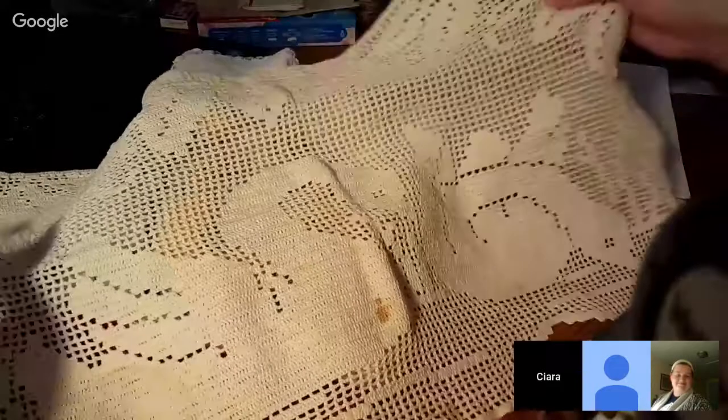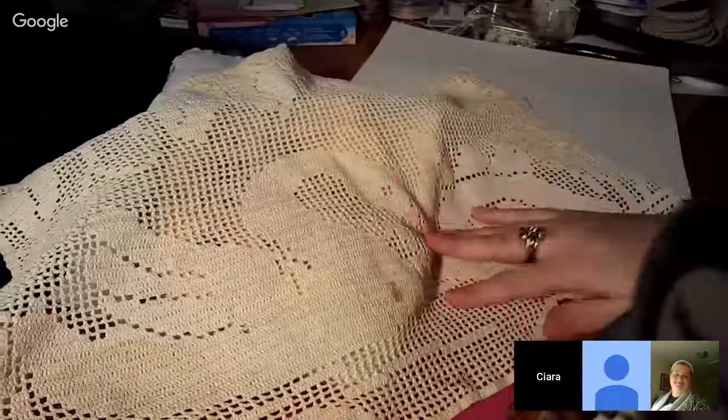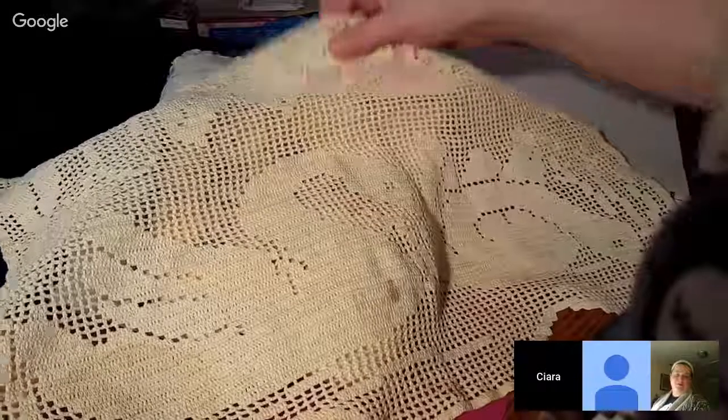And then you get this crochet piece. Thank you for letting me have Brandy for an hour or so. And this has swans on it, which is really sweet. That is so adorable.